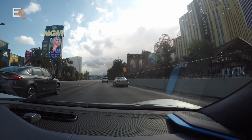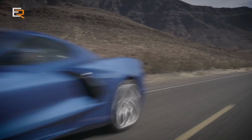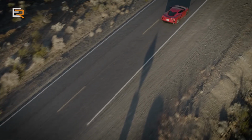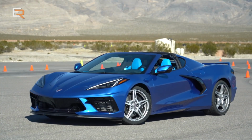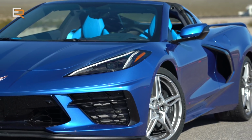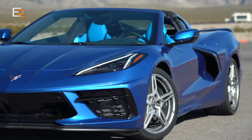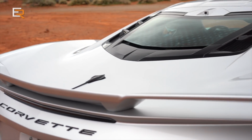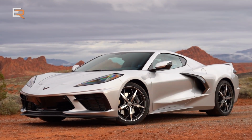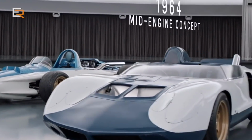Las Vegas, Nevada. What a place to launch what could be easily described as the most revolutionary Corvette ever. This new C8 is a completely brand new vehicle, and one of the most notable differences is the dramatic styling. You see, since this C8 Stingray is the first ever mid-engine Corvette, it sports a new sexy exotic look. This has been a long time coming, with concepts since 1960.